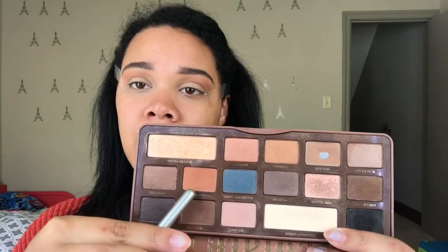Now with the second Chocolate Bar Too Faced, we're going to be using Peanut Butter, which is this color, which is more orange than the first one. The other one was a lighter orangey color. So we're going to be using the same brush because we're going to apply it on the same area but a little bit lower. You want to keep the color that you put first on your crease area showing up. So whenever you apply other colors, make sure it's lower than the first color that you applied.